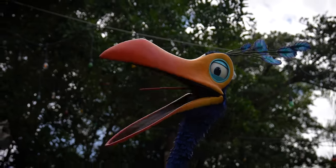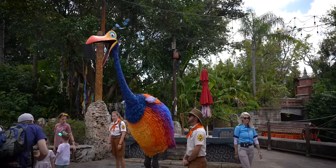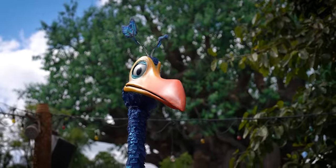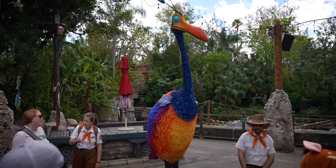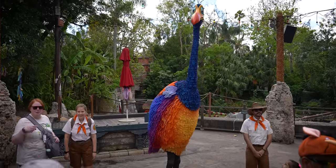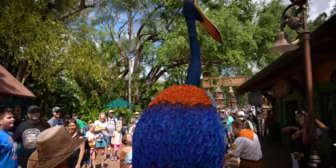Always amazes me seeing Kevin walking around Animal Kingdom. A lot of people from Walt Disney World complain that there's not that many characters out, compared to Disneyland, but you guys got Kevin! You guys got a full life-size Kevin in Animal Kingdom. How awesome. Kevin! Kevin! What's Kevin?